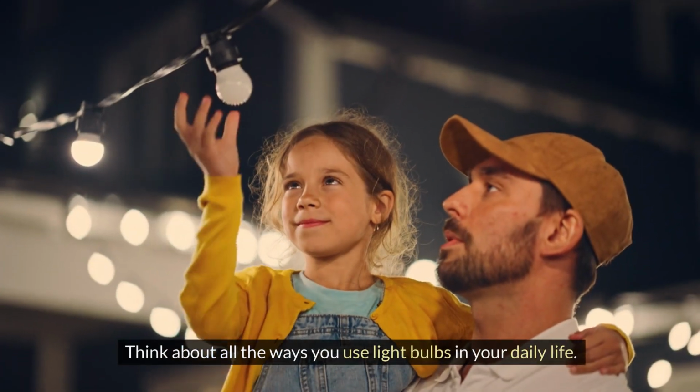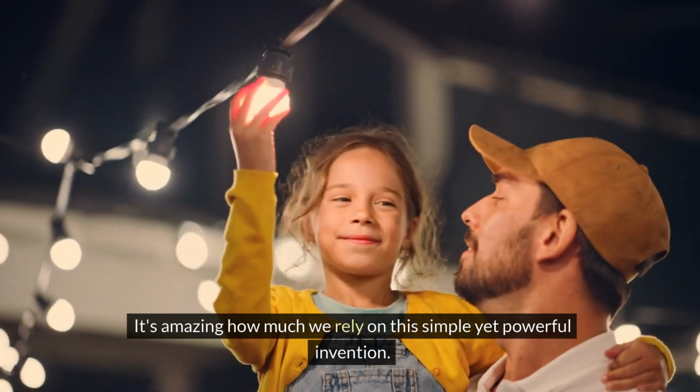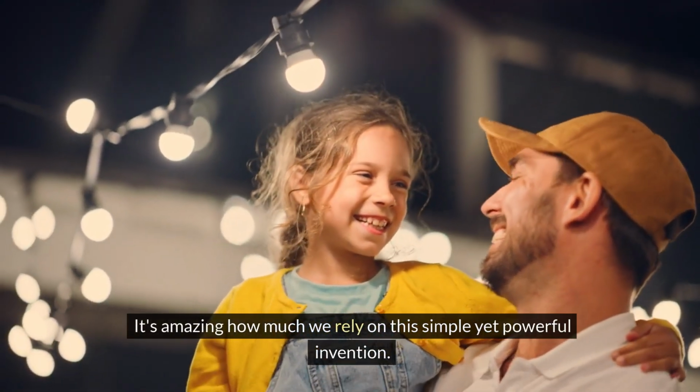Think about all the ways you use light bulbs in your daily life. It's amazing how much we rely on this simple yet powerful invention.